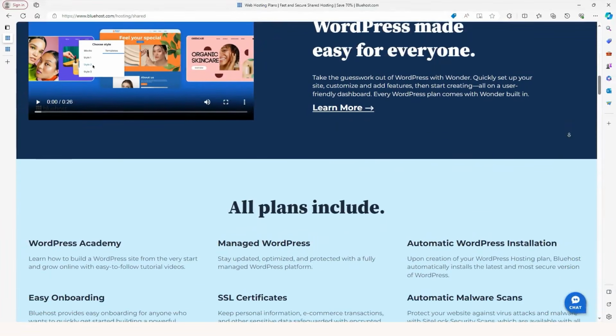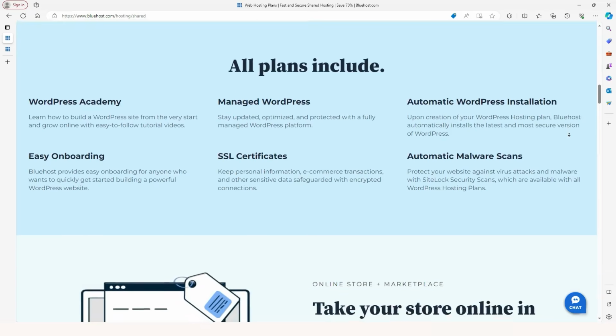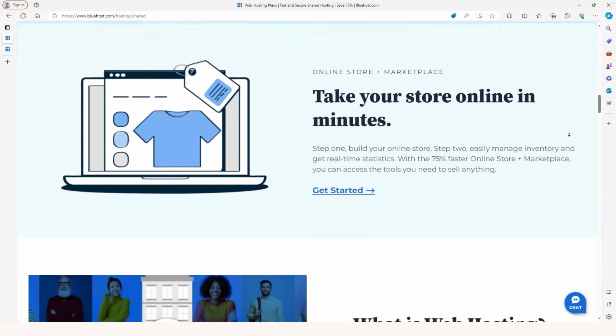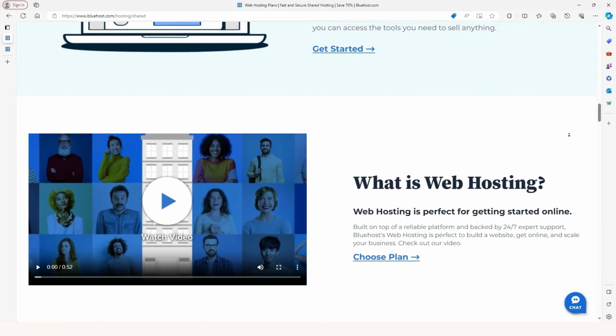Moreover, Bluehost has also been around for a while and has built a reputation as one of the best web hosting providers, especially for beginners. One of the major reasons Bluehost stands out is that they're one of the few hosts officially recommended by WordPress, so if you're planning to use it, that's a huge vote of confidence.